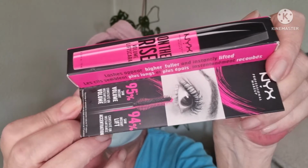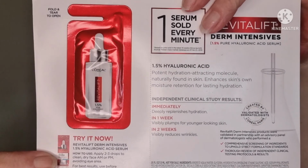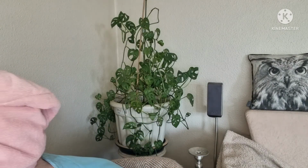I also got a NYX On The Rise Volume Mascara. It's not on the list either, I think. Nope. There are two samples of Revitalift Derm Intensifies 1.5% Pure Hyaluronic Acid Serum. There are two. And I know exactly where these are going. Are there anything on that? Yeah, full size on the L'Oreal. This one, full size is $23.58 for 1 fluid ounces.